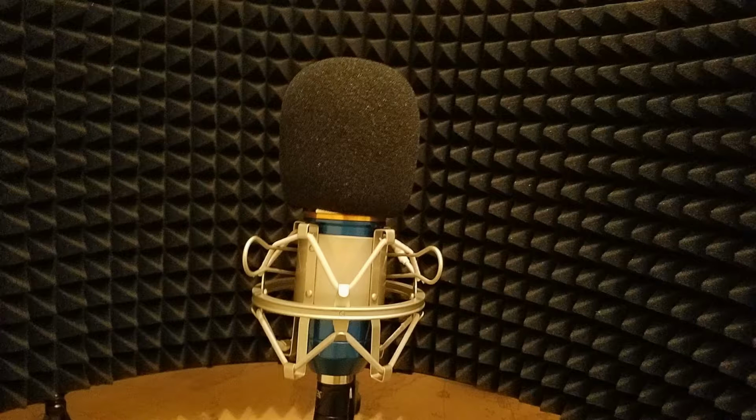I also need a slightly taller chair, maybe a stool, because I'm kind of leaning up on this thing. However, I mean, this is a studio, or the beginning of one.